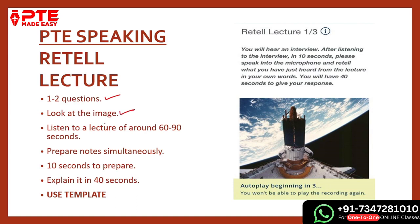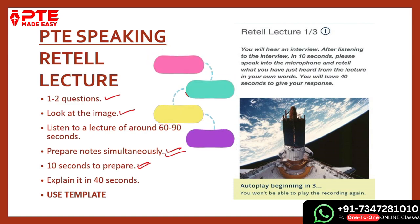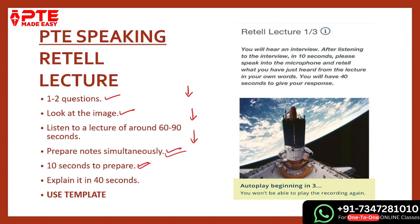Once you have looked at the image and listened to the lecture of 60 to 90 seconds, what do you need to do? While the audio is being played, please prepare notes simultaneously so that you know what has been mentioned. Now you get 10 seconds to prepare. I would suggest you prepare notes in the form of a flowchart. Whatever information you have written, you can write it in the form of a flowchart. As in, we can see USA here, whatever you are able to see, you are going to mention it here with the help of a flowchart.